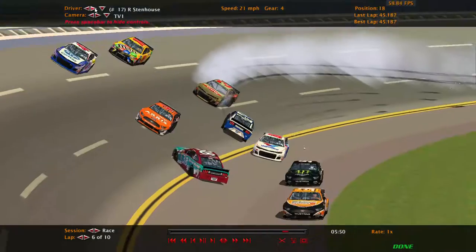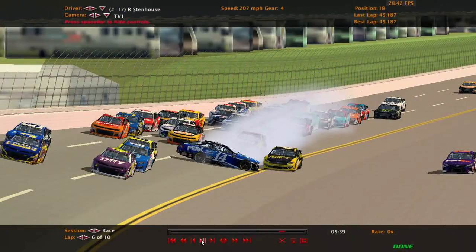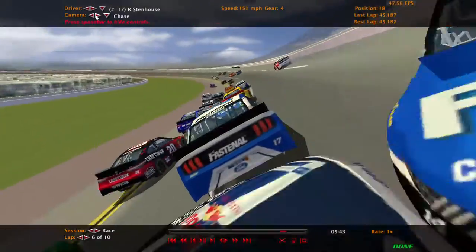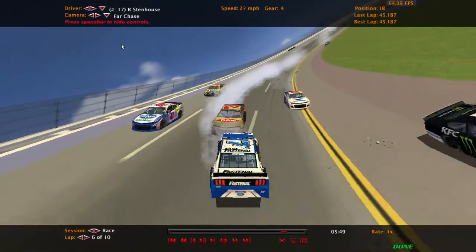Spins around like a top. Apparently that's Stenhouse. I'm sorry, I'm not used to it being 2019 again. It's hit by the 17 at Stenhouse, and Stenhouse spins to Earnhardt, and they just come together right here.